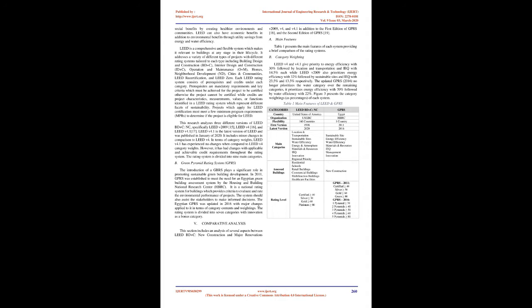Category contents. The category contents and issues addressed by LEED and GPRS are analyzed to identify their strengths and shortcomings. 1. Location and transportation. Both versions of the Egyptian rating system address several of the issues in this category, although they do not include this category, as presented in Table 2. GPRS 2011 doesn't include credits aimed towards avoiding development on inappropriate sites and environmentally sensitive lands as opposed to LEED and GPRS 2016. However, GPRS addresses conserving/protecting historic and cultural interests as well as protecting/restoring habitats in the sustainable sites category.